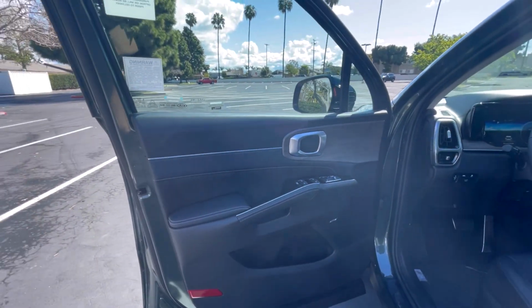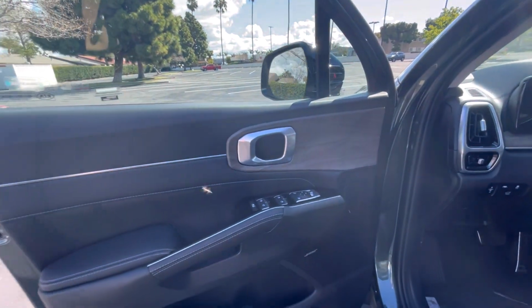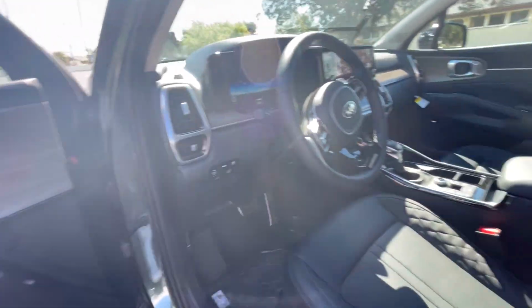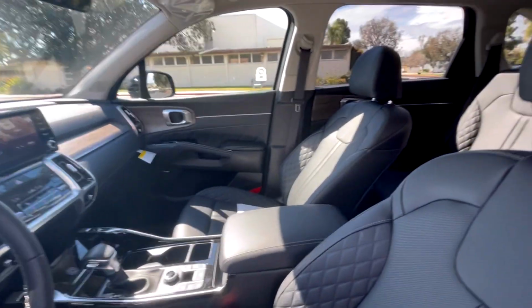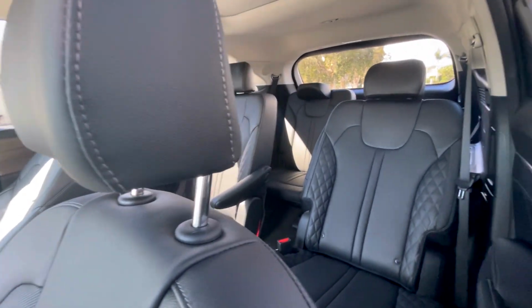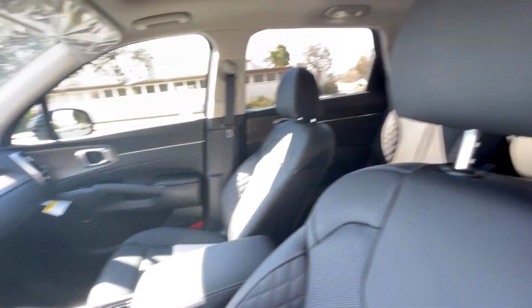Something that I've always found was really nice is when they put in wood, which is something that we'll see in a lot of the higher end trims. But as we pan around the car, you can sort of see towards the back, the seats get this very nice stitching pattern to them.